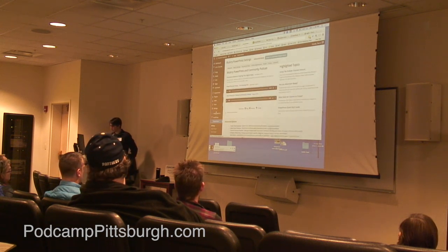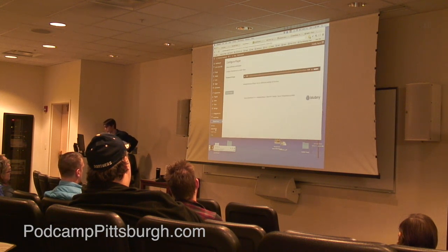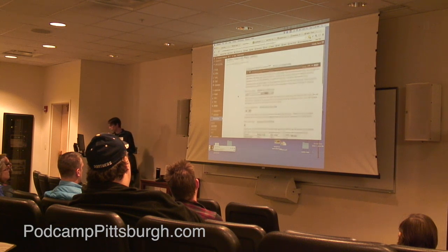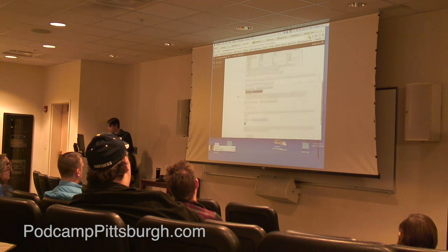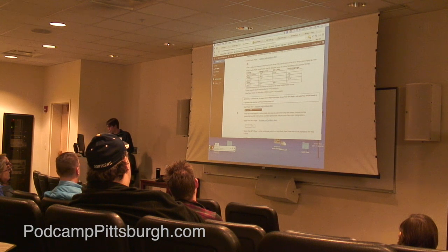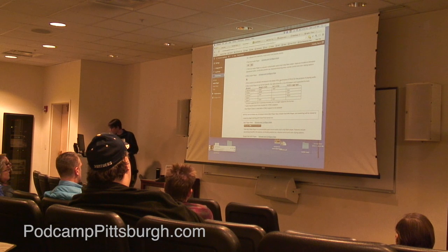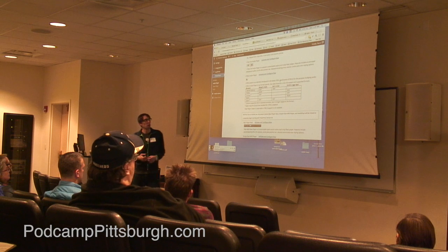One thing to be mindful of is the audio player. I like this HTML5 player. I don't love the way it looks. I think you can customize it if you want to, but they still offer a Flash player, older MP3 players, basic audio players. This one can play an MP4 file. So they have different players based on what type of content you're using.